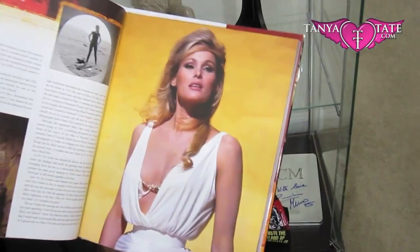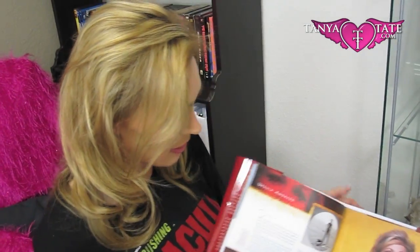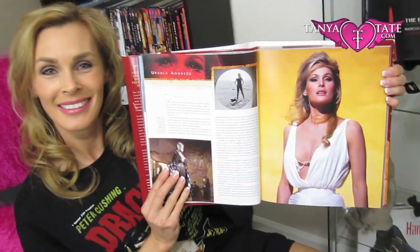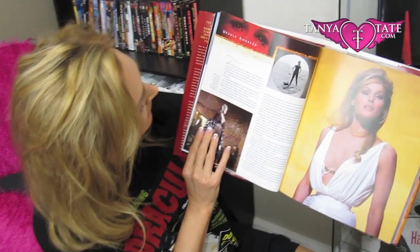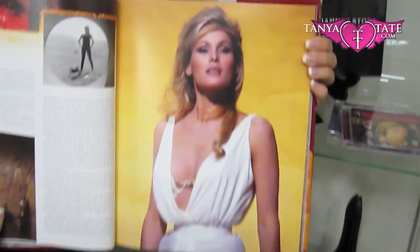Ursula Andress. This is a really, really popular picture. But you all remember that as well. Filming of She in southern Israel. There you go. Very hot.